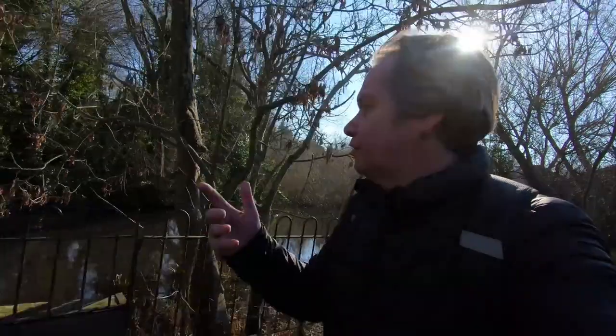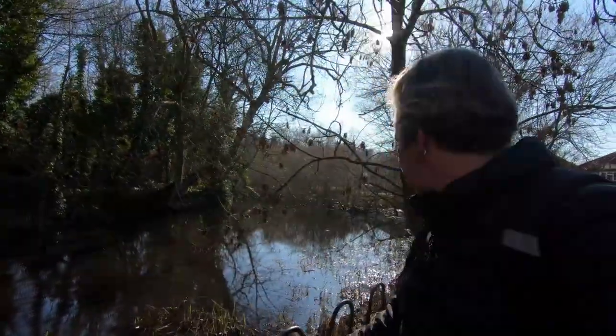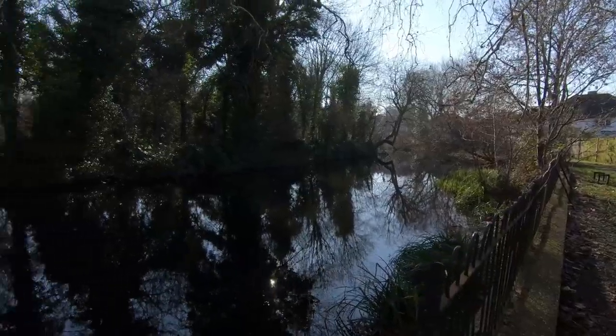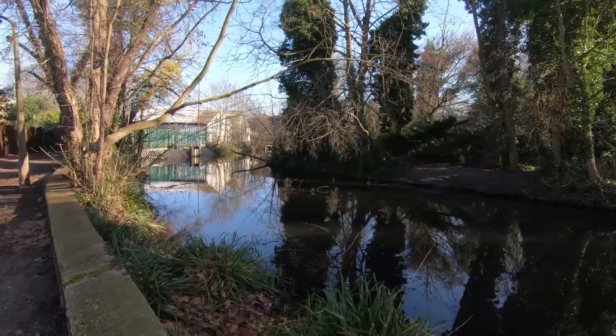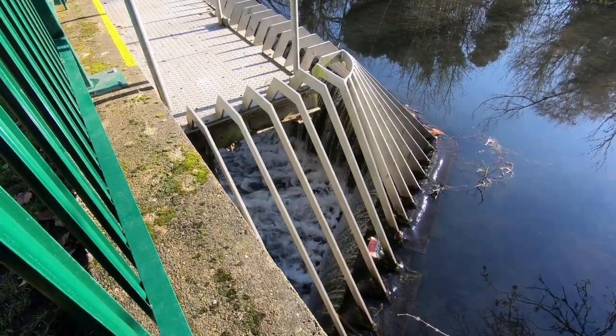Back when I was growing up in the 70s, the Wandle really was very murky. And they did this big clean up, and it's now quite often like spring water. It's a really nice day, getting a bit hot now.